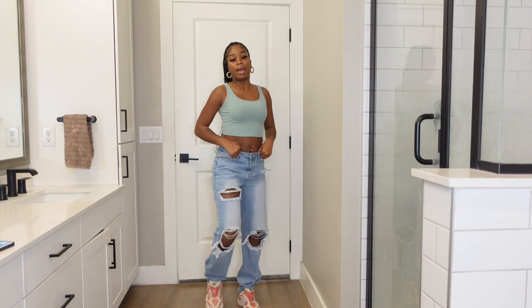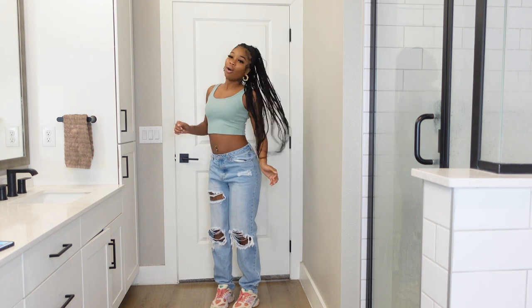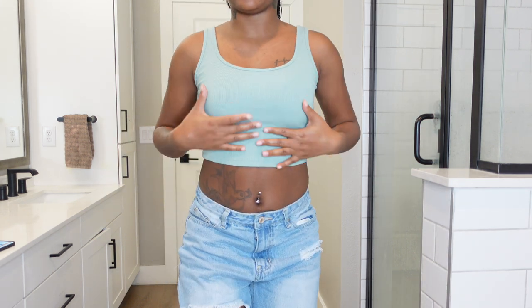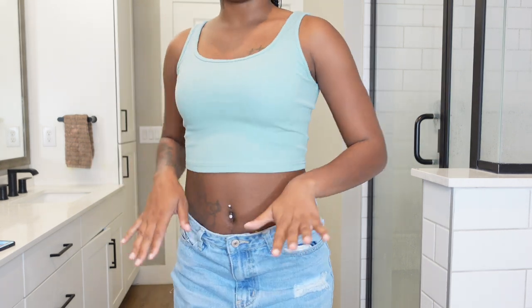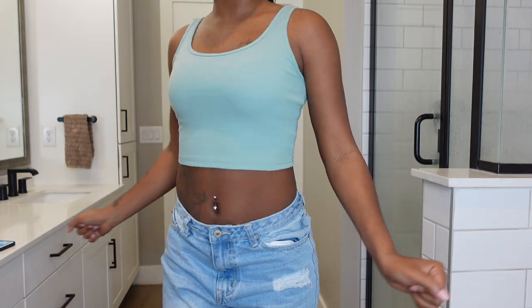This is the fit I paired with it, just a pair of jeans and my New Balances. It's giving what it's supposed to give. I have two more of these tank tops in black and gray, which I'm about to style really fast for y'all to show y'all how it looks. But they all came in a four pack, and the four pack was only $12. Like, what? You cannot beat that.